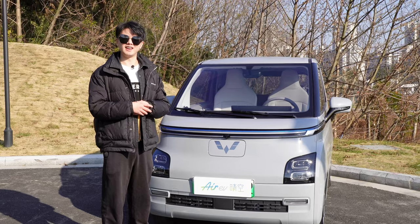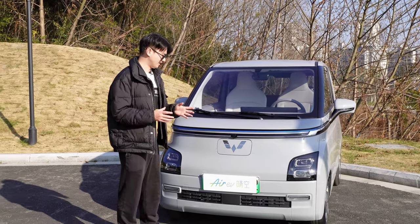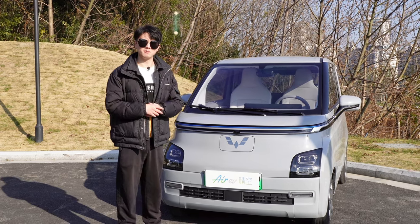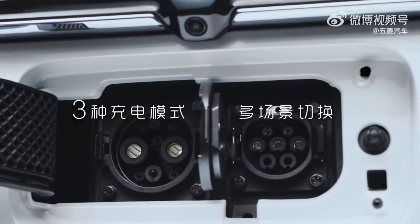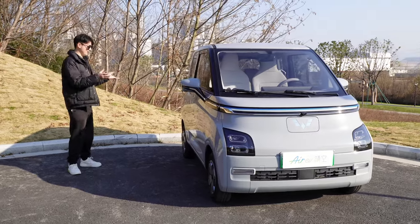Yeah, finally, they add the fast charging on this car. As a result, 3% to 80% in around 45 minutes. That's one of the biggest upgrades. Yeah, I like it. The design on this side is quite simple as well.